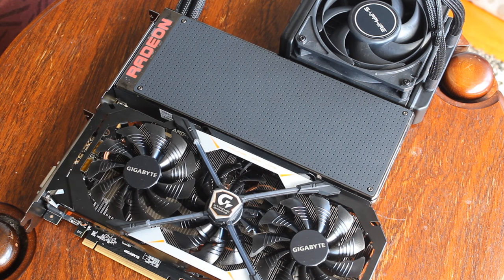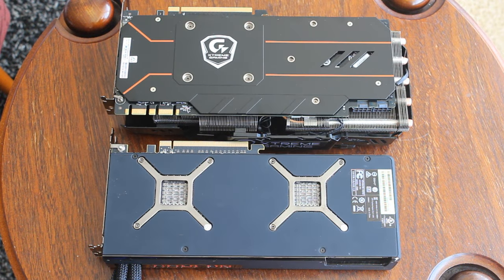So let's jump right in then with the specs, and let's talk about the GPUs these guys feature. So the 1080 is coming with the 16 nanometer GP104 GPU with 2560 CUDA cores, and the Pro Duo is coming with two 28 nanometer Fiji GPUs with 8192 stream processors.